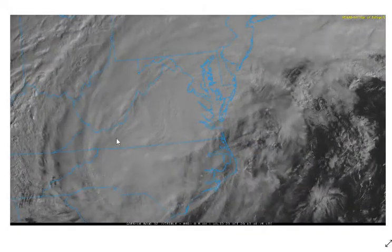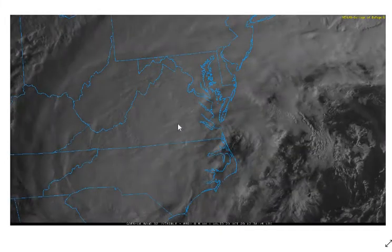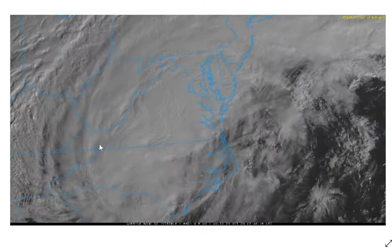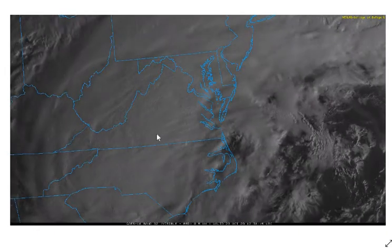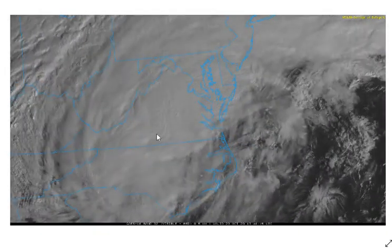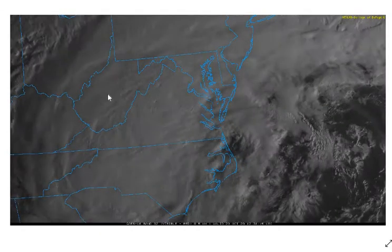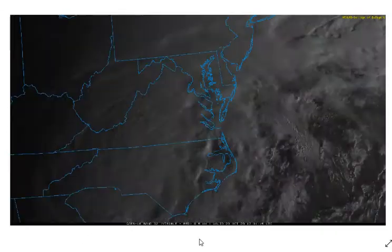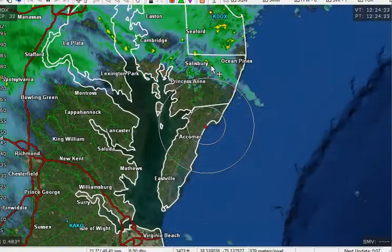The low center is somewhere over here across the North Carolina, Virginia border, and that's continuing to move towards our area. It is going to pass pretty much over the Delmarva, and that's going to give us a quick uptick in winds once we get towards the early afternoon hours. It's also going to bring us some rain during that period, and you can kind of make out what used to look like a hurricane on this satellite image, although it is no longer considered a tropical system. So let's take a look at our radar.